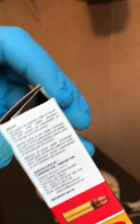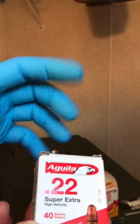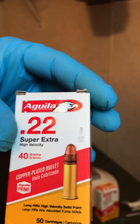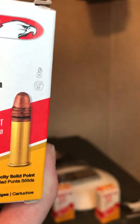As far as the packaging, they just come in a little cardboard box with a little plastic insert, as you can see. But I really love this ammunition, and I have found that it has a wax coating on the tip, just like Mini-Mags or the Stinger.